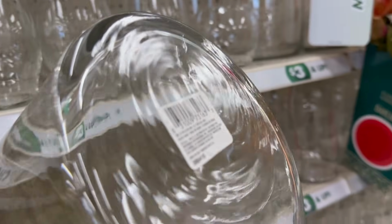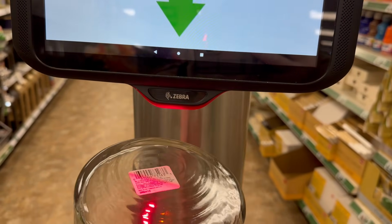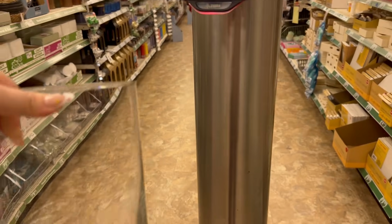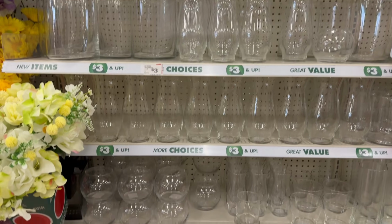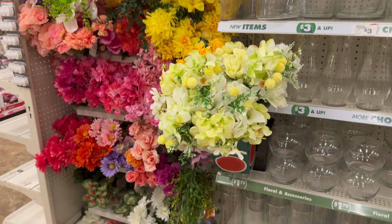Let me see, we have a scanner right here. Come on, scan, scan. Yeah, $5. So, and it is pretty wide. And then here is their everyday floral.